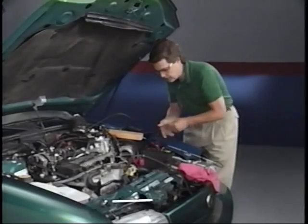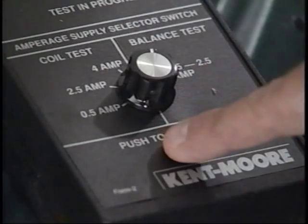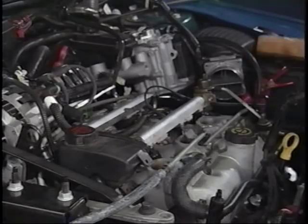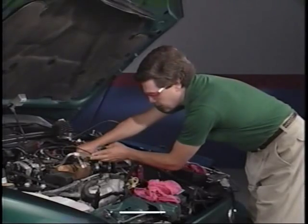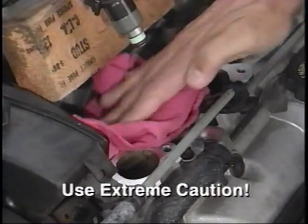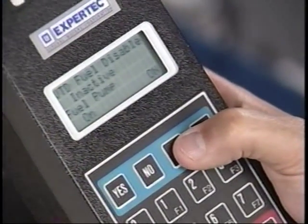Then, connect the tester to the battery and the injector you wish to test. Now, relieve the fuel pressure from the system. Release the fuel rail from the intake manifold with the injectors still connected. Rest the rail so each injector sits about 1 inch above its opening. Remember to place a shop rag near the surrounding area to prevent excess fuel from spraying on the engine. Then, pressurize the fuel system.